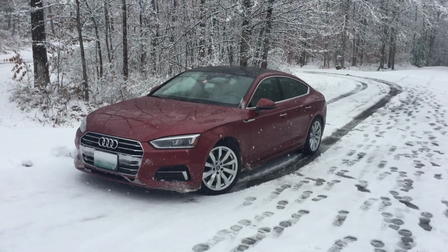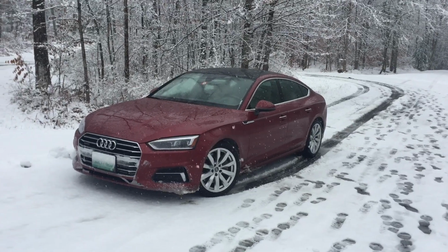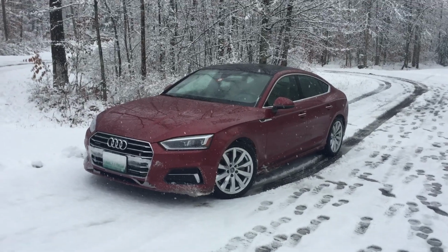Hey guys, thanks for joining me today on this quick look at a 2018 Audi A5 Sportback. This is a Premium Plus trim. It's finished off in Matador Red with a tan-colored interior.